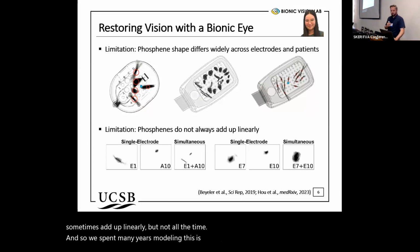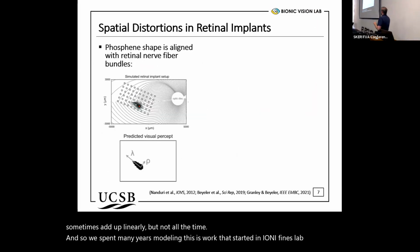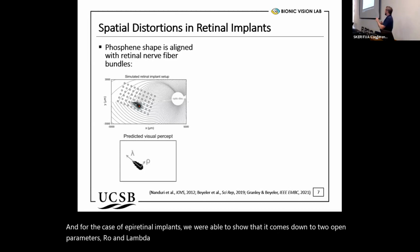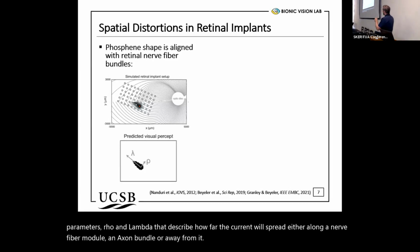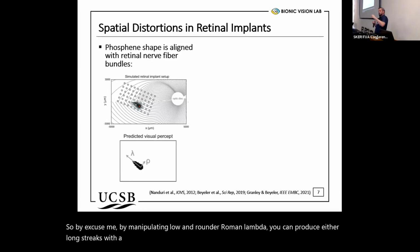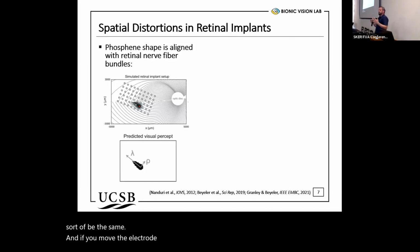This is work that started in Ione Fine's lab. And for the case of epiretinal implants, we were able to show that it comes down to 2 open parameters, rho and lambda, that describe how far the current will spread, either along a nerve fiber bundle, an axon bundle, or away from it. So by manipulating rho and lambda, you can produce either long streaks with a long lambda and a small rho, or you can produce a blob by having them be about the same. And if you move the electrode around on the retina, you can produce different shapes.